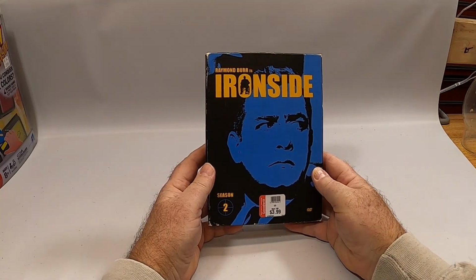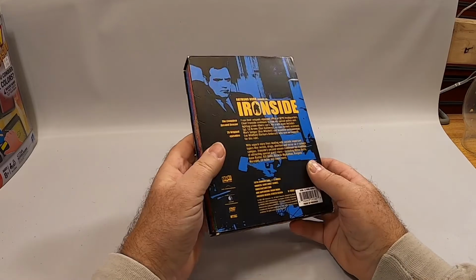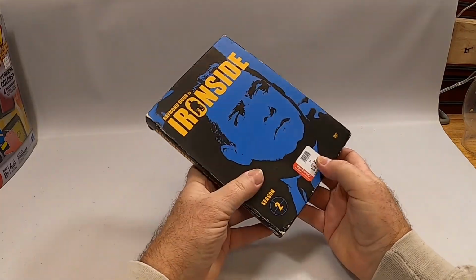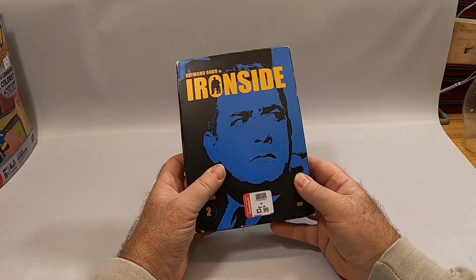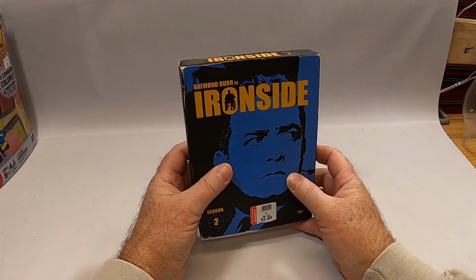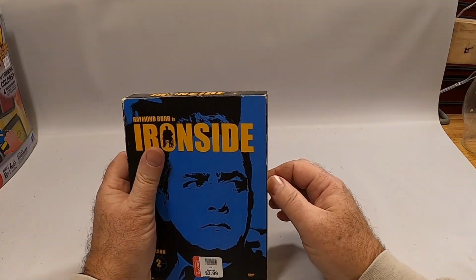They had quite a few different series of stuff there at my Goodwill when I went to it, and this was $3.99. This one comps at about 15 bucks or so. I'll put some comps up, like I said, and it's pretty good.